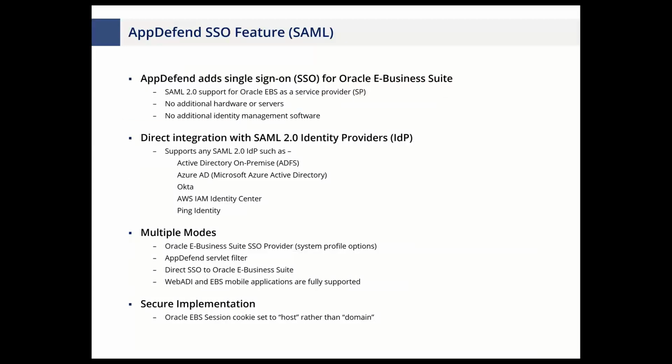So let's jump into the single sign-on. AppDefend is a native solution for single sign-on. We support SAML 2.0 and act as what's called, within the SAML specification, the service provider. The other side is the identity provider. Examples of identity providers would be Active Directory on-premise, Azure AD, Okta, AWS Identity Center. There are lots of them out there.